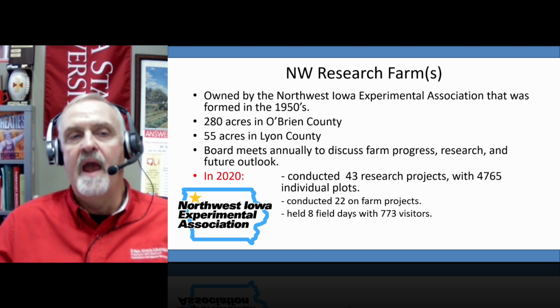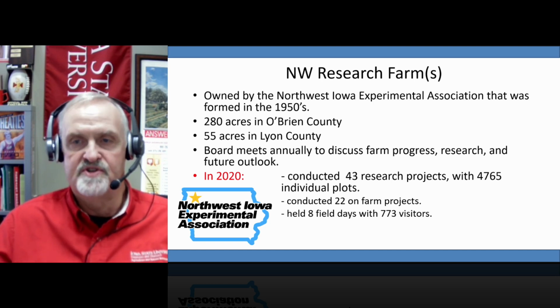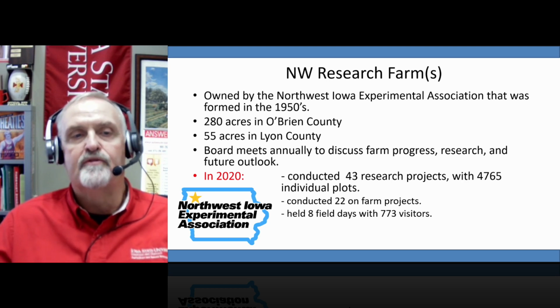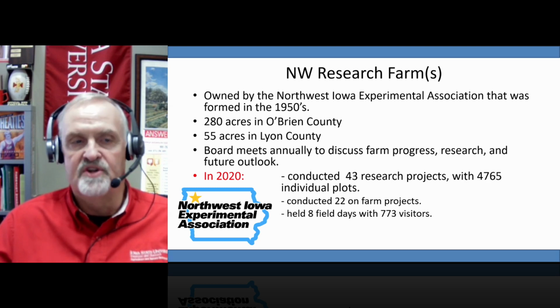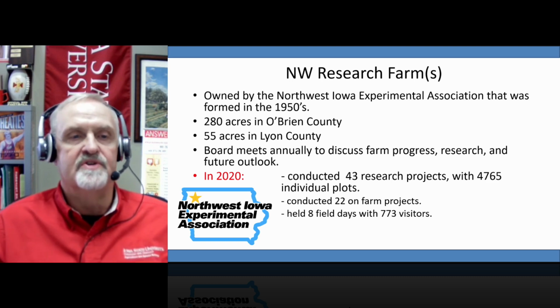We have 280 acres in O'Brien County at this stage. Most of our small plot work is done at that site in southern O'Brien County. There's another 55-acre farm in Lyon County. We do some on-farm field length trials at that site. We have 10 counties involved in the organization.